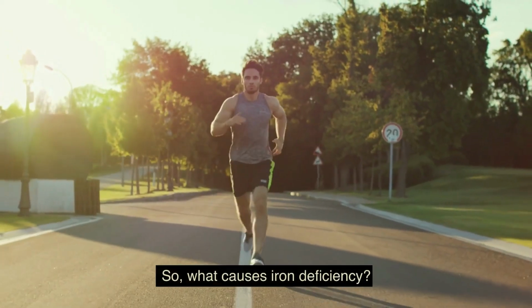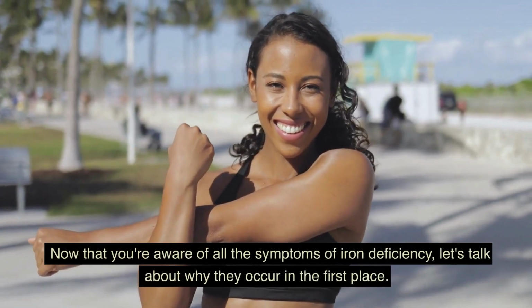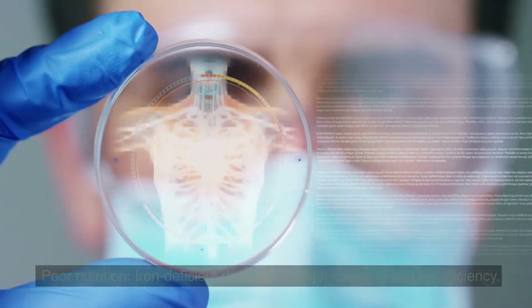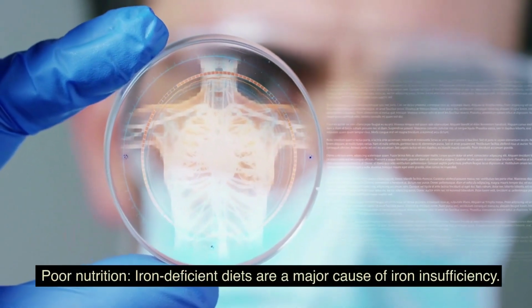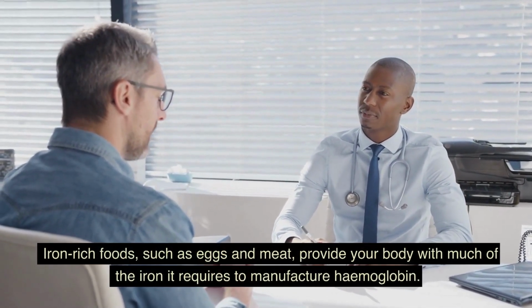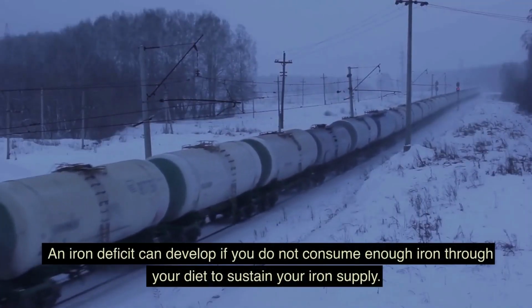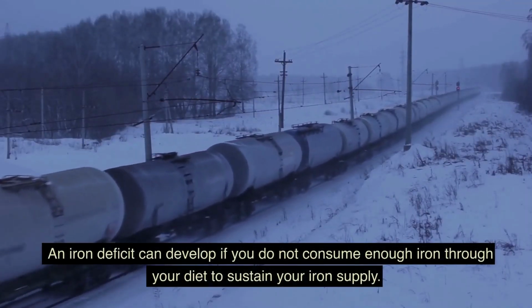So, what causes iron deficiency? Now that you're aware of all the symptoms of iron deficiency, let's talk about why they occur in the first place. Poor nutrition. Iron-deficient diets are a major cause of iron insufficiency. Iron-rich foods, such as eggs and meat, provide your body with much of the iron it requires to manufacture hemoglobin. An iron deficit can develop if you do not consume enough iron through your diet to sustain your iron supply.